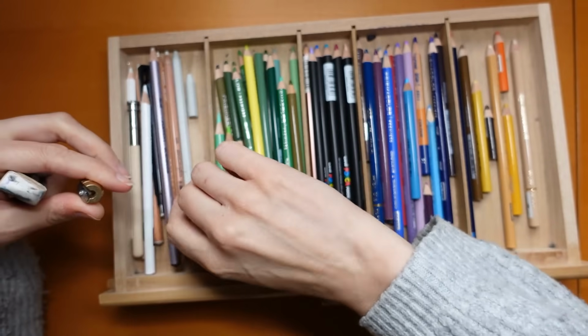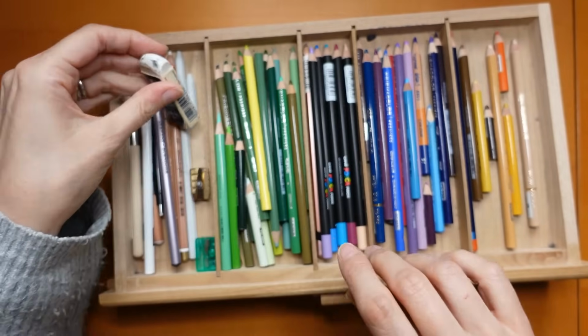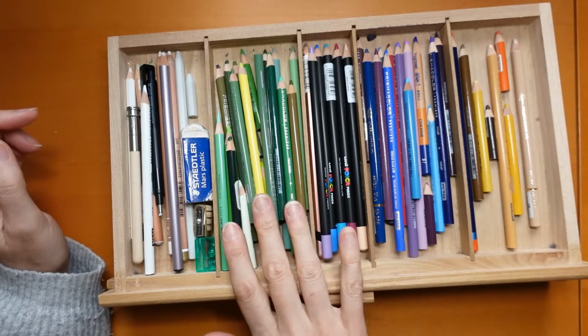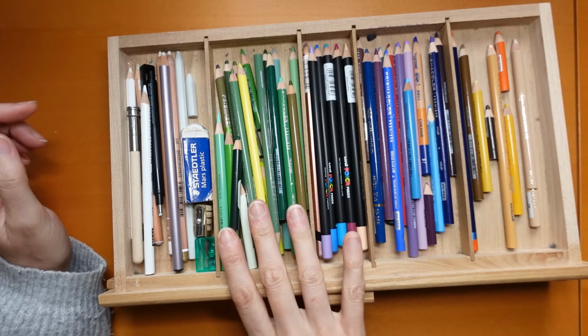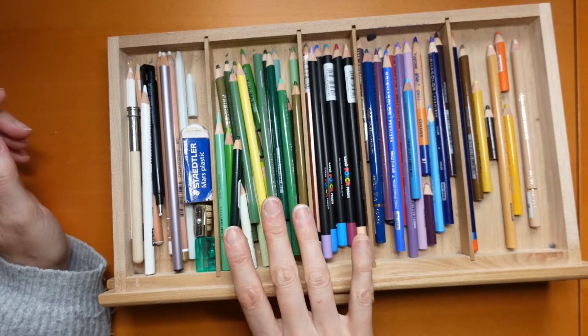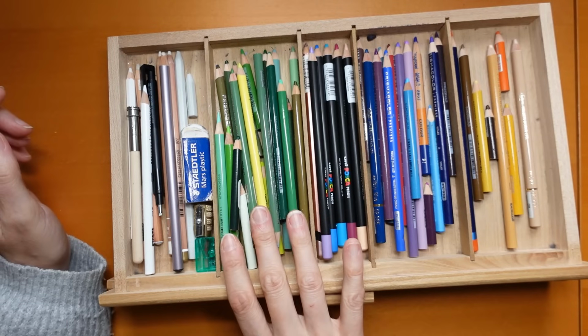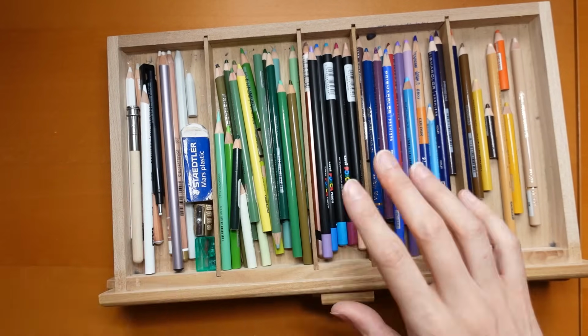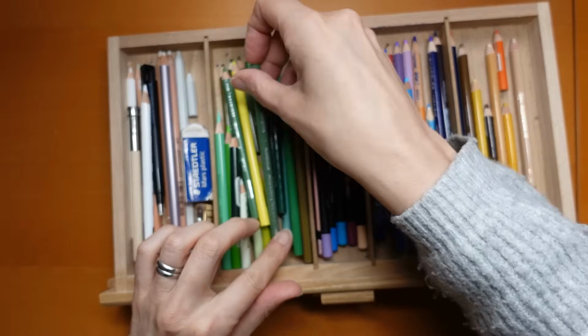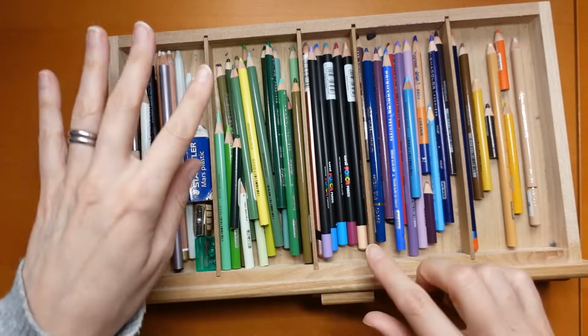Now to the right of here, I have a whole set of Prismacolor greens. Before I had a full set of Prismacolors, I used to buy a few open stock, and I bought loads of greens because Johanna Basford has so many trees and I like a big mix of greens, so I bought lots of greens. So I'm sort of using those alongside my actual full set, which I will show you later.